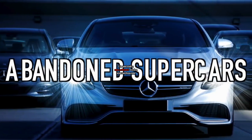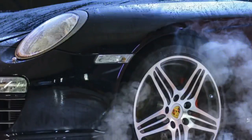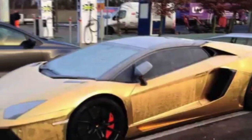Next up is abandoned supercars. So in most countries, people would take care of their supercars. They'd clean them the whole time, store them in garages, and get them insured. But in Dubai, they really don't care. In fact, many people simply abandon their supercars out on the roads. They leave them to get all dusty and old after driving them just one time.